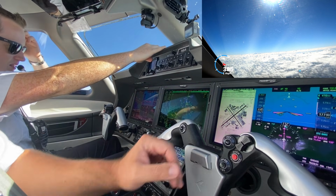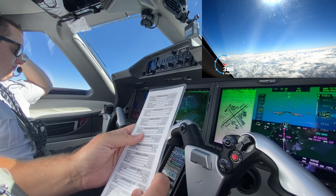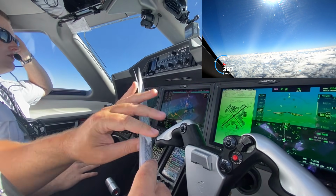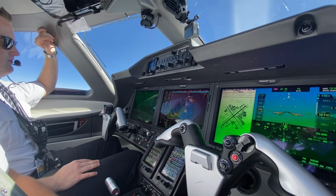All right, 18,000. Climb transition checklist: altimeters 29.92 set. Landing taxi light is off. Climb transition checklist complete. Cool. Number 247 Mike Bravo, climb 18, level 230.